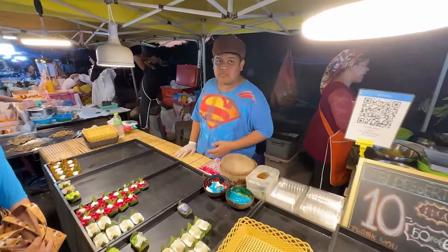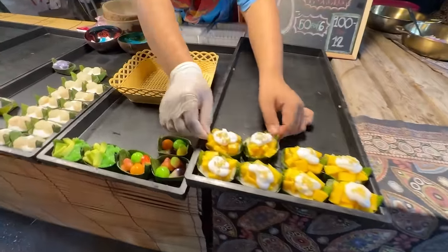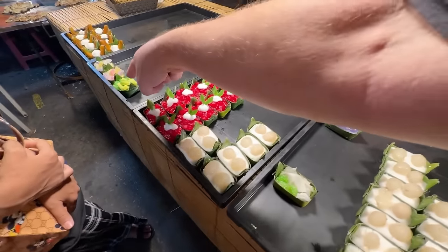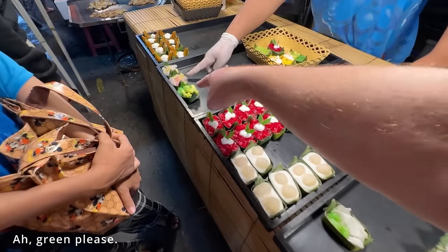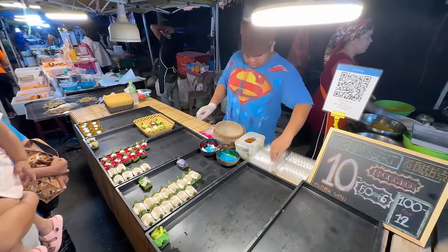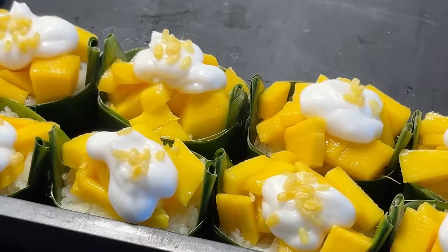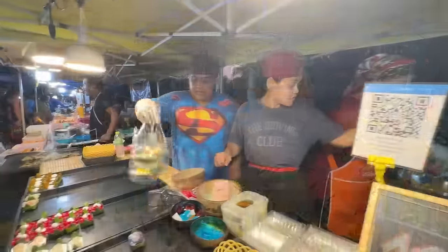Sorry, cup. Cup. 10 baht each or 50 for 6, a bargain. I do like these, and they're rather popular. Lucky I got in before they sold out.